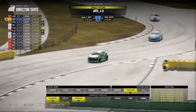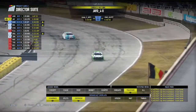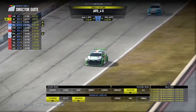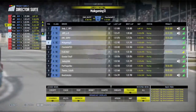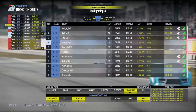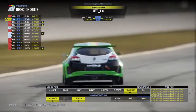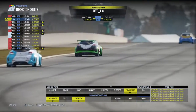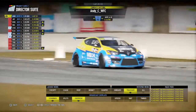Mike makes a move, and someone's wide there. It's Thomas that's gone in the fence. Not Mike, sorry. Emo Guy makes a move on Mike. Mike's not going to be too bothered about that, as he knows he hasn't got a penalty. Emo Guy's got a 4-second penalty. Jay's got a 7-second penalty now. It was 2 seconds, but he's just really struggling with those tyres now as they head on to the last lap, heading through turn 2 for the last time.